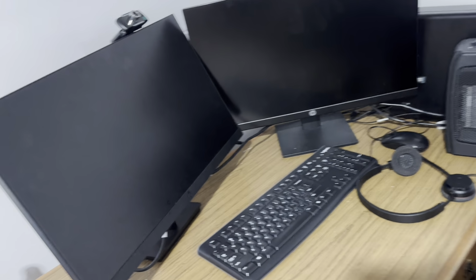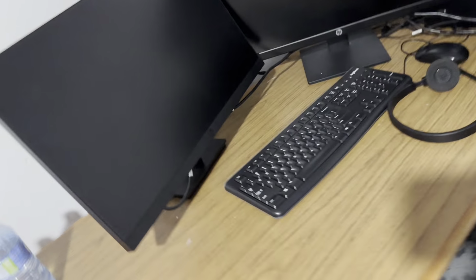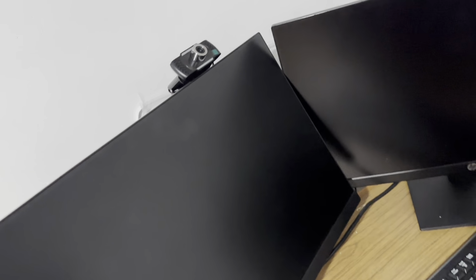Workstation, nothing fancy. Just, oh, that's my bad back. Just a chair, a table. Yeah, I drink lots of water. I used to have snacks on the side, so I would have that later.